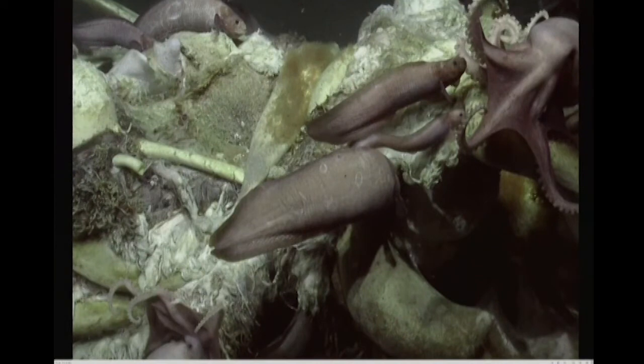Here's a close-up of those bone-eating worms. Really, they're actually kind of pretty, even though they sound very ghastly. Some of this, there's still some arterial structure here, maybe from the heart or something. Some organs still sitting there.